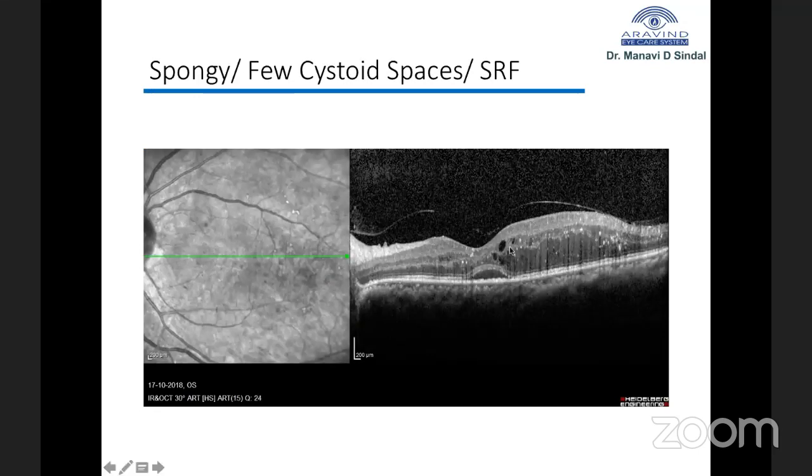So here you can see this particular scan has got a small pocket of SRF. It has a few cystoid spaces. It has spongy edema here. It has hyperreflective foci also over here. And you can see some of them have back shadowing. So these are probably going to be hard exudates. As you can see in this image, these hard exudates would be imaged if you took a line through that scan, through that line.